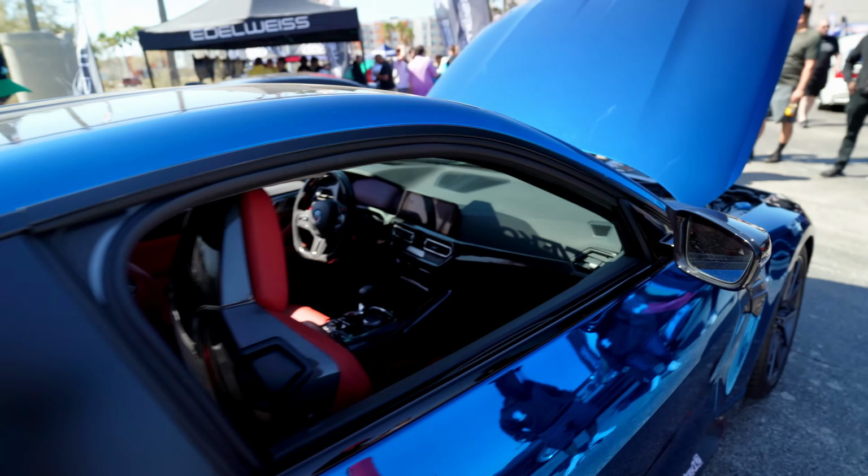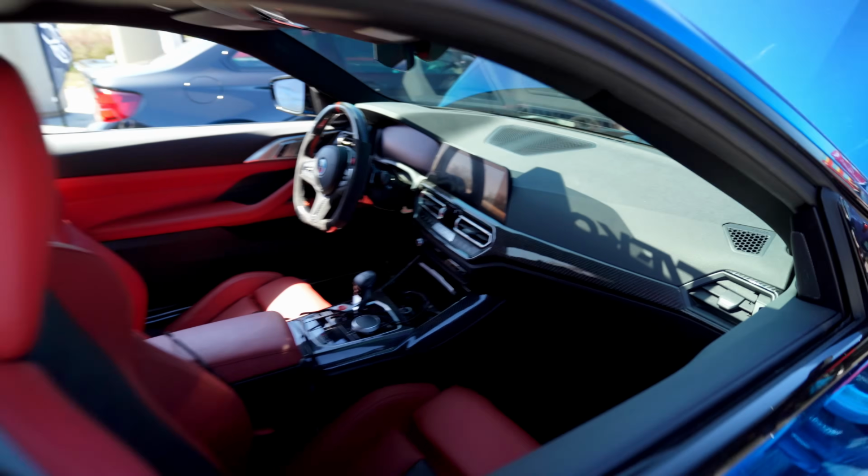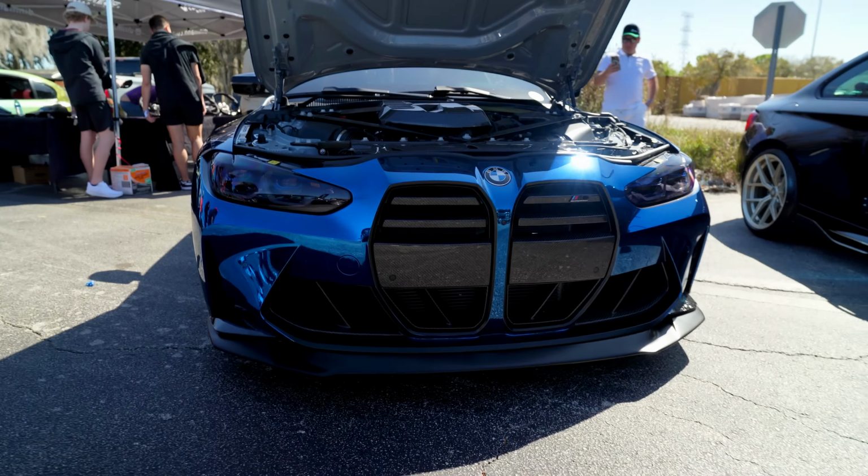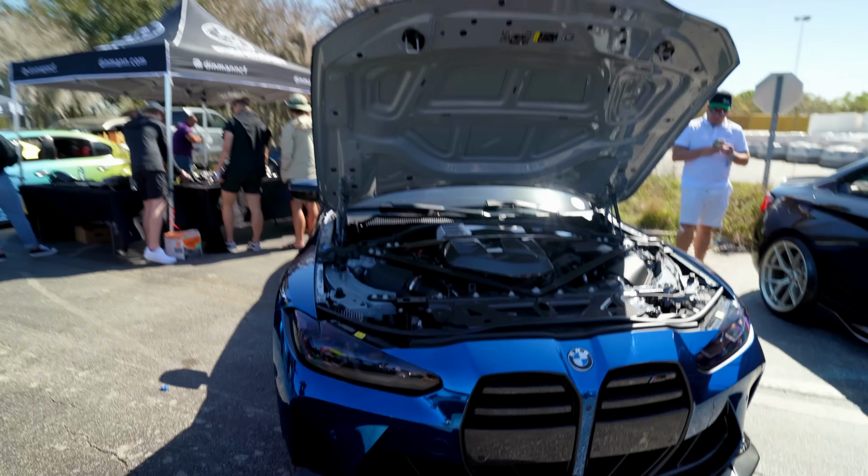This is pretty epic. This is why I like coming to shows like this, because you see some very unique stuff. Just look at it. And here's what the front end looks like. That's pretty much G80 with a cargo bag.